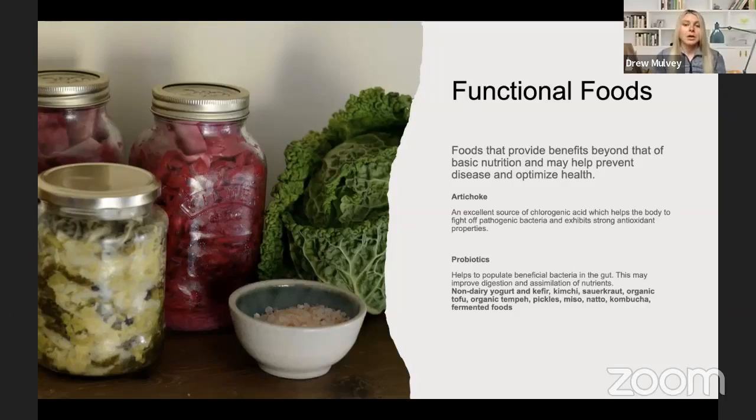And speaking of beneficial bacteria, we have probiotics. Probiotics help to populate beneficial bacteria in the gut. This may improve digestion and assimilation of nutrients. Why is that? Well, they help to produce digestive enzymes. They help to produce B vitamins, such as biotin. They also help to ward off pathogens. And I almost forgot, they help to produce serotonin as well. So you can get these probiotics in non-dairy yogurt and kefir, kimchi, sauerkraut, organic tofu, organic tempeh, pickles, miso, natto, kombucha, and any fermented and pickled foods.